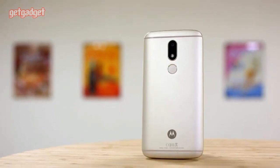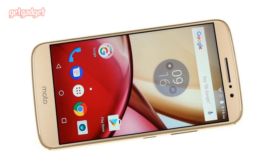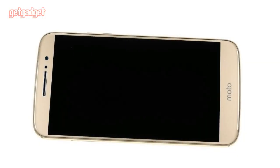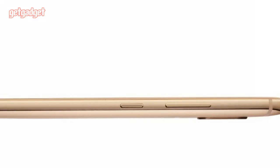6. 32GB/64GB of storage, hybrid microSD card slot, uses SIM slot too. 7. Android 6.0.1 Marshmallow. 8. 16MP main camera with f/2.0 aperture, 1.0 micrometers pixel size, DAF, dual-tone LED flash.